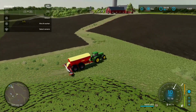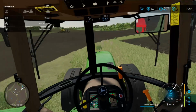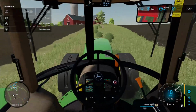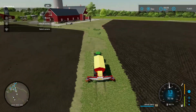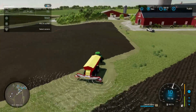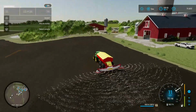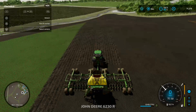Alright, let's get over here. I'll get this person, start them up at the top, and they can work their way down. I know I should have fertilized that field a little sooner, just didn't get to it. And I always like to fertilize earlier, because then you can see that color change in the soil. So that's always my thing I like to do.